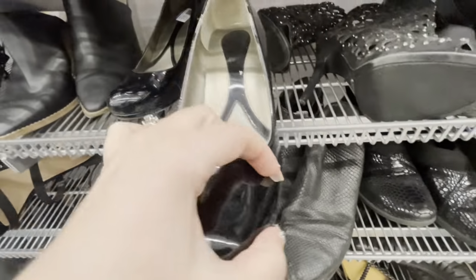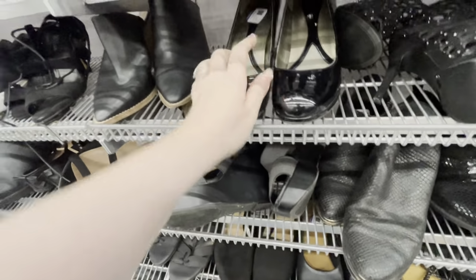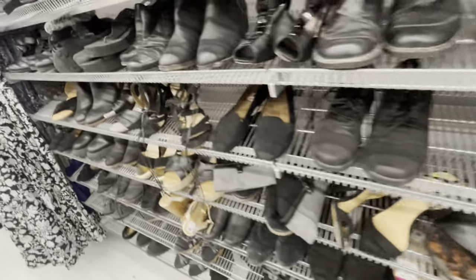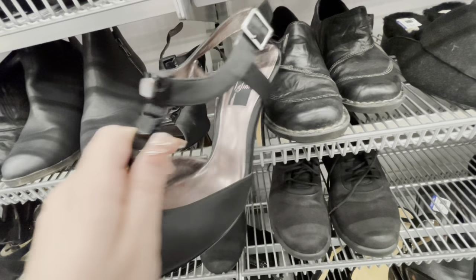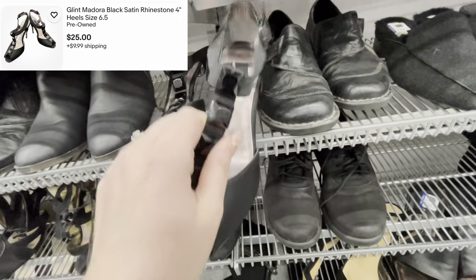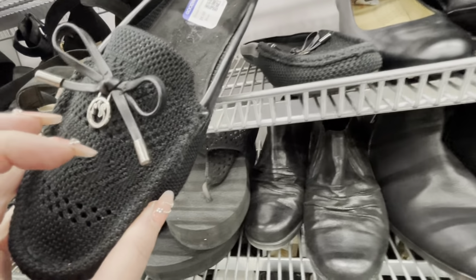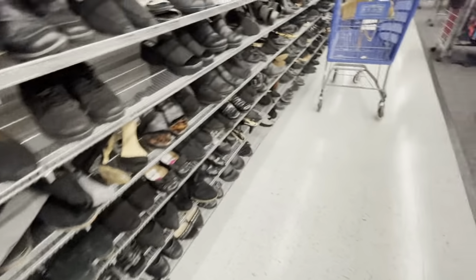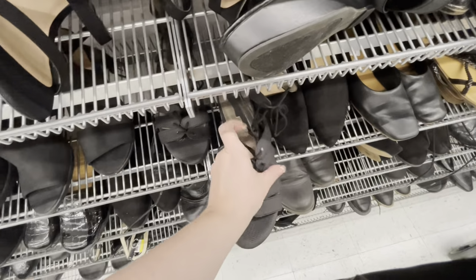Okay. Naturalizer. $7.99. Obviously, they do their shoes by color. Glint. 8.5. I do not know that brand. I might look it up. Well, Gloria Vanderbilt. I wonder if all their fry boots were bought. I was here a week ago.